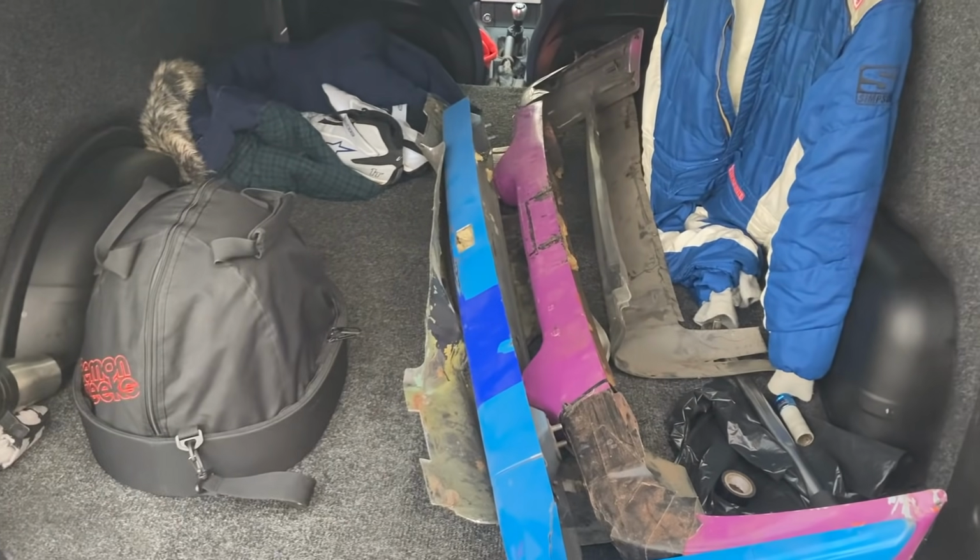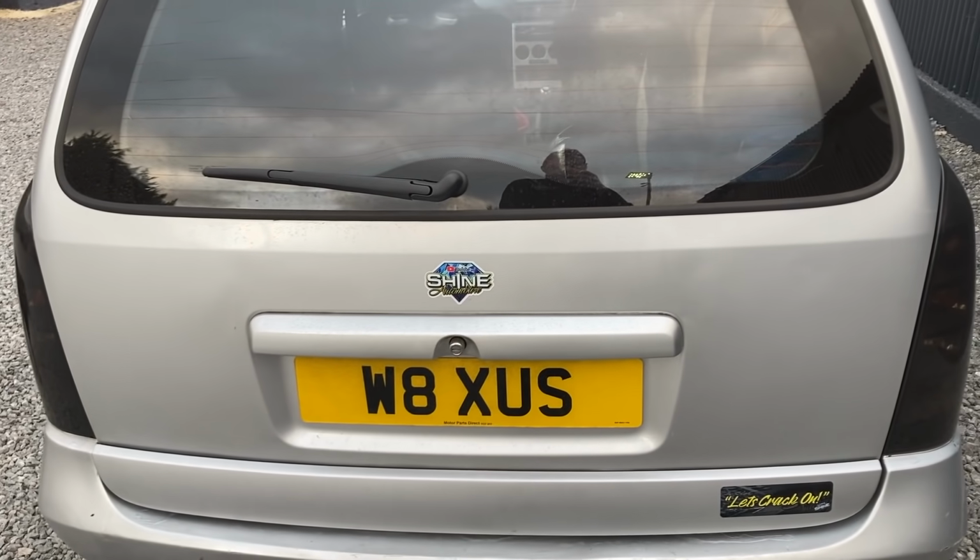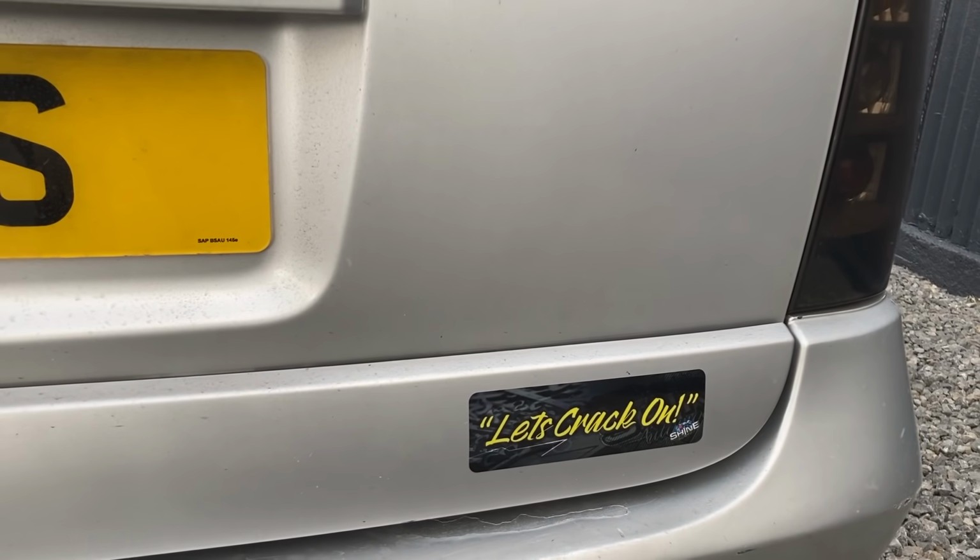Got some bits for the XRTT. I went and did a test day. So I polished where the old badge was that somebody nicked, and I put one of our Let's Crack On stickers on, which you can buy in the link down below.